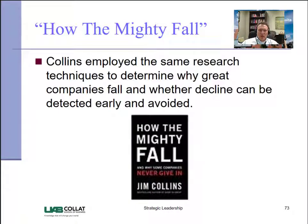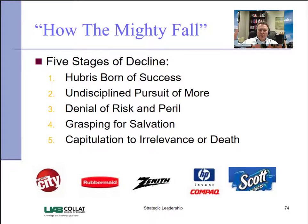FYI, Collins has gone on to do some additional research. He has written a book called How the Mighty Fall, explaining how many of the companies, unfortunately, that were once great have fallen. And here are the reasons that he found for companies like Circuit City and Rubbermaid and Zenith falling after once being great.